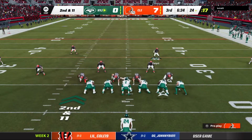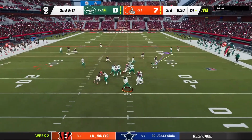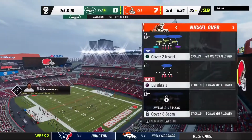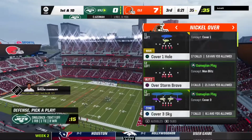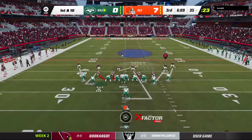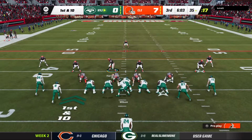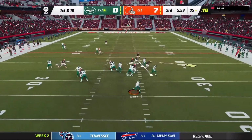Throwing is Wilson. Open man is Uzama. And up to the 35 before they're able to knock him down. First target, first catch, and a first down. I like how they work the tight end on a nice little under route there. And if you're going to give him that much space, he's not going to catch the football. He's going to run away from you a little bit, and that's exactly what he just did there, picking up extra yardage.